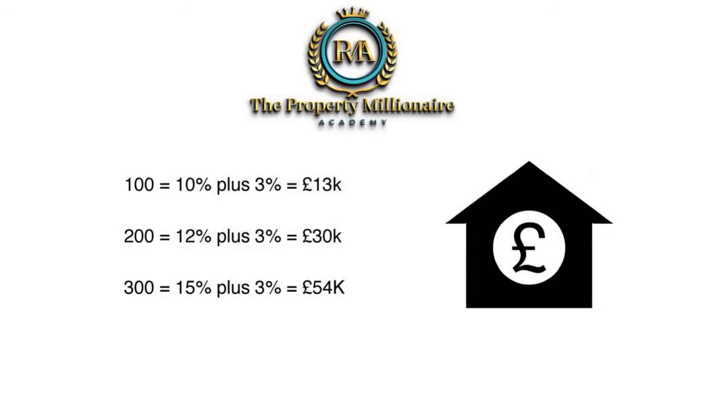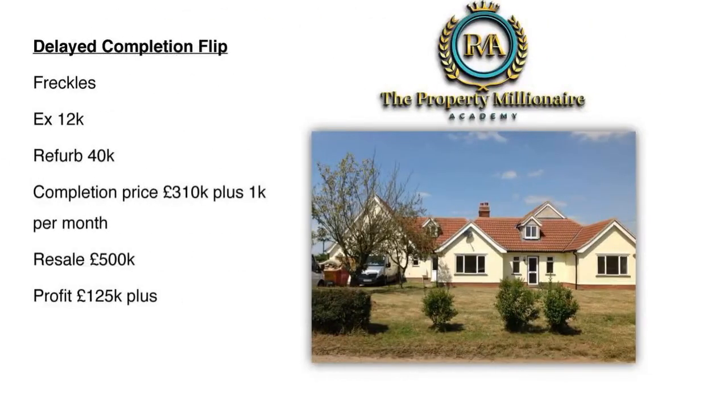Now, that means you have to buy a house that's worth 400 for 300 because it needs work, and do the work. And once you've done the work, sell it, but you're only going to make 20 grand. And it's almost impossible to buy a 400 grand house for 300 grand. So you've got to be working in the cheaper end of this spectrum for it to work. If you want to get a bit creative and work in the higher value markets, then you need to use delayed completions. I'm going to explain a little bit more about delayed completions in a while.